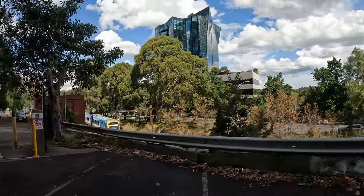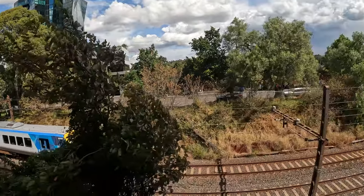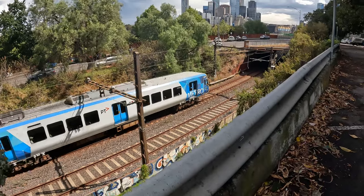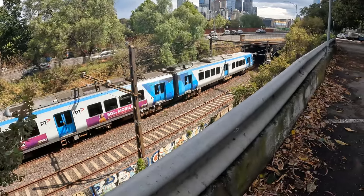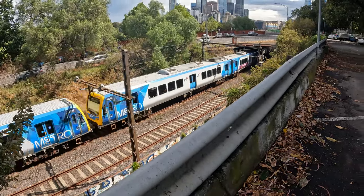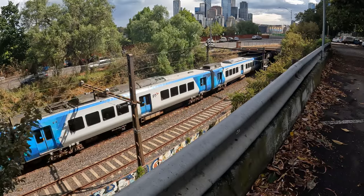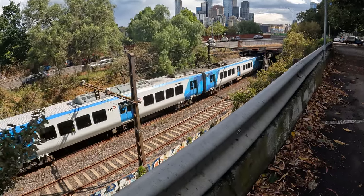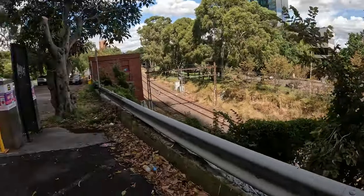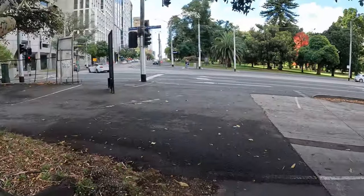There's an ex-trackless coming in on the Clifton Hill group from Jolimont. In fact, the most useful thing about this car park is providing a photography vantage point for this location. Make a nice little park, I reckon.